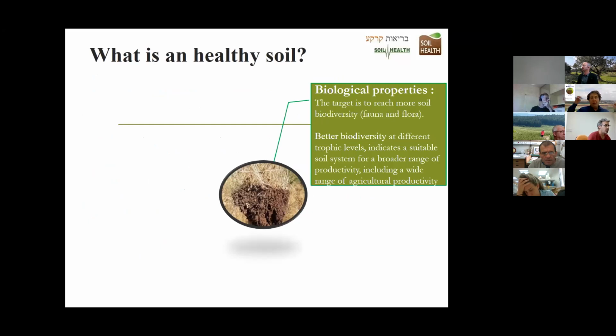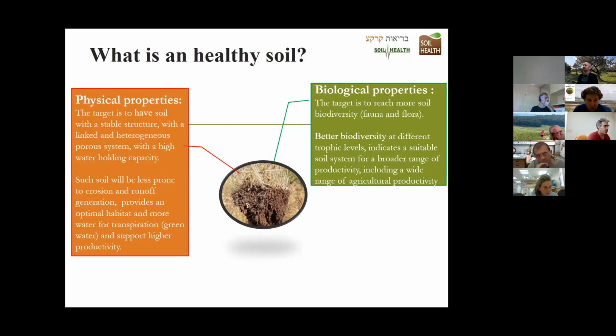So what is a healthy soil? If you look at the biological properties of the soil, we are targeting a soil with rich biodiversity, because better biodiversity at different trophic levels indicates a suitable soil system for a broader range of productivity, including a wide range of agricultural productivity.